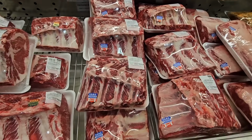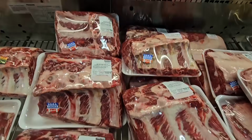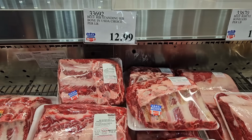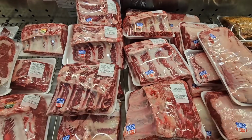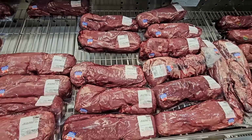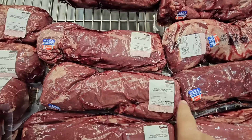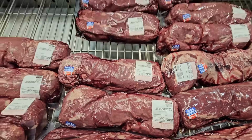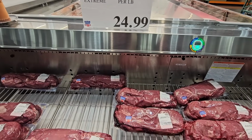Now, if that's not in your budget, but you still want one of these, here's the USDA choice for $12.99 per pound. So you could definitely see there's some price difference here. Again, these are not seasoned. You could add your own favorite seasonings to it. Now, the filet mignon, if you want to cut your own, I love this. I like the price point because seriously, I could slice this up. This would save a lot of money because then you could freeze them for later. Those are $24.99 per pound.